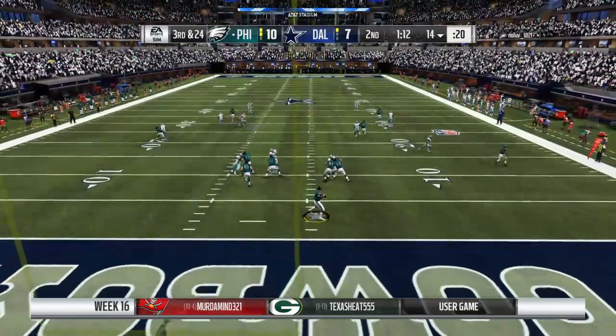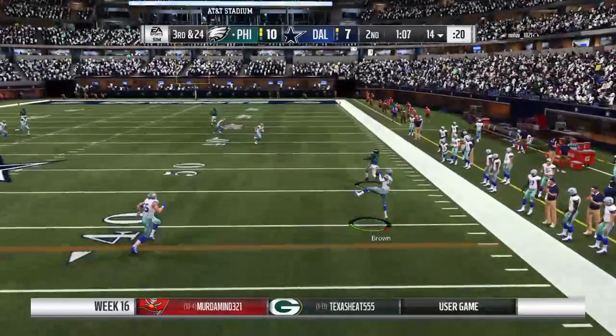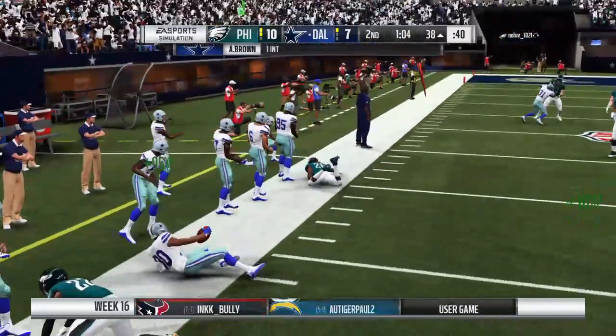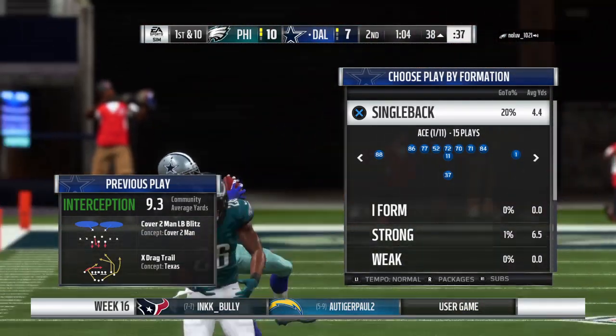On 3rd and long, it's Wentz. He's going to let this one go deep. And for the 3rd time here in this half, it's intercepted. Picked off by Anthony Brown. And they have possession, and they have it at the 38-yard line.